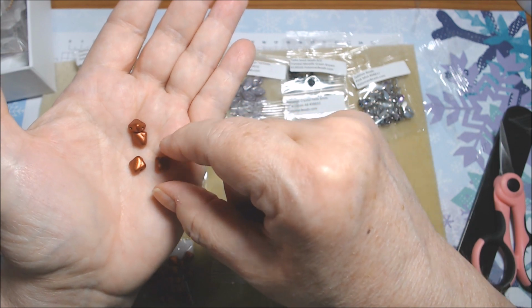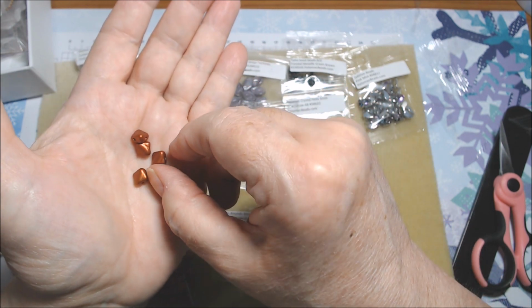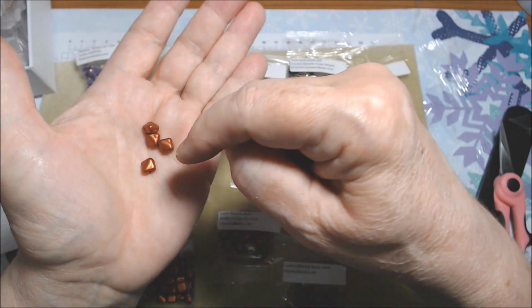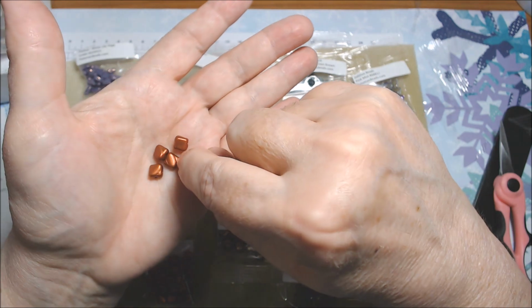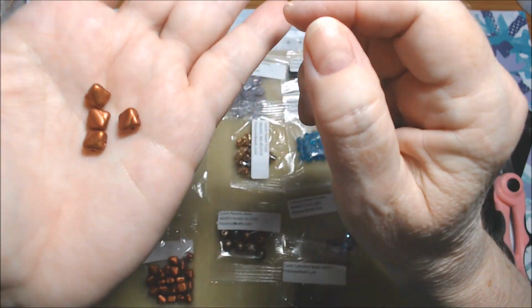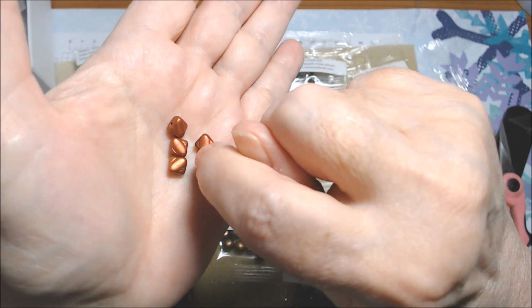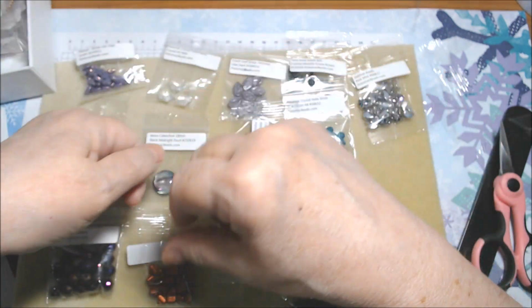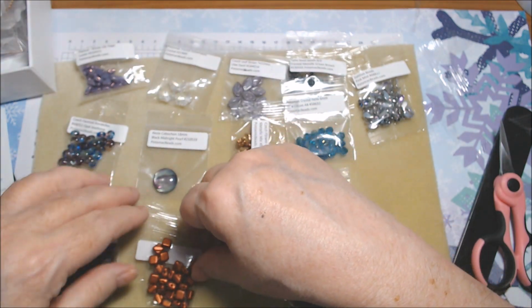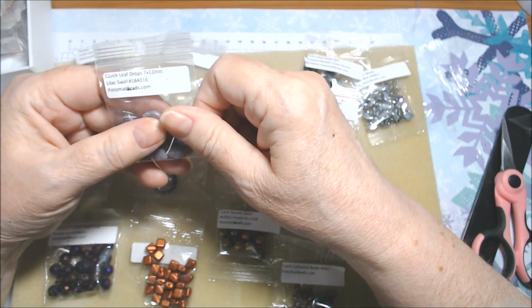Huh, interesting. And then the holes, let's see, I think it is 2 hole. The holes seem to go either up and down, like about where the lines of that oval are, if you can see that oval. Yeah, the holes go like this, or I guess you could do them this way. But that is the Silky Beads. Interesting. I don't know how they got silky out of that.